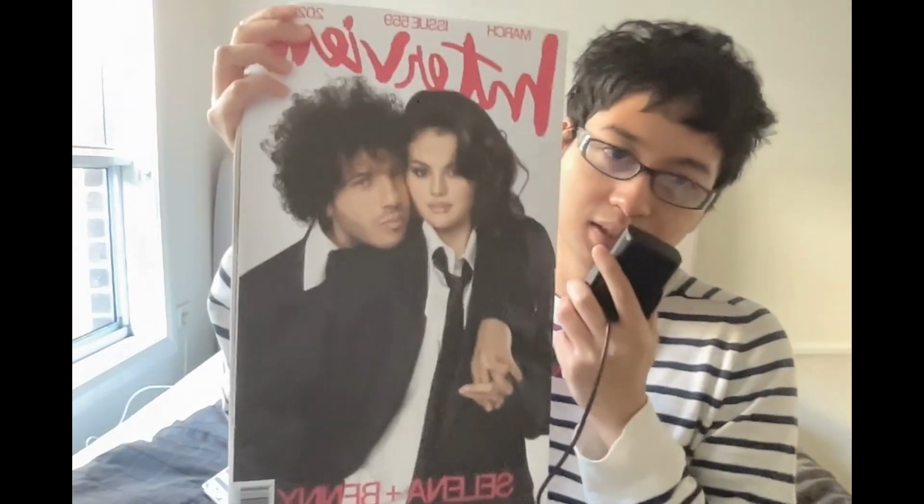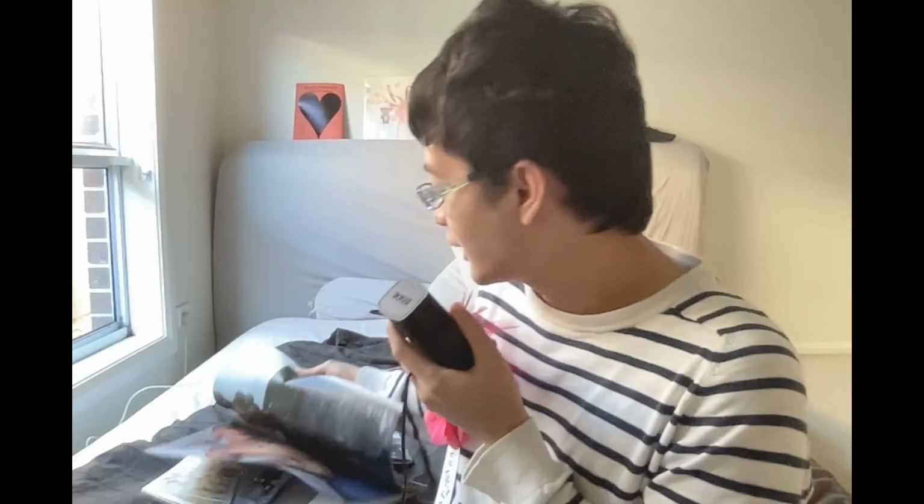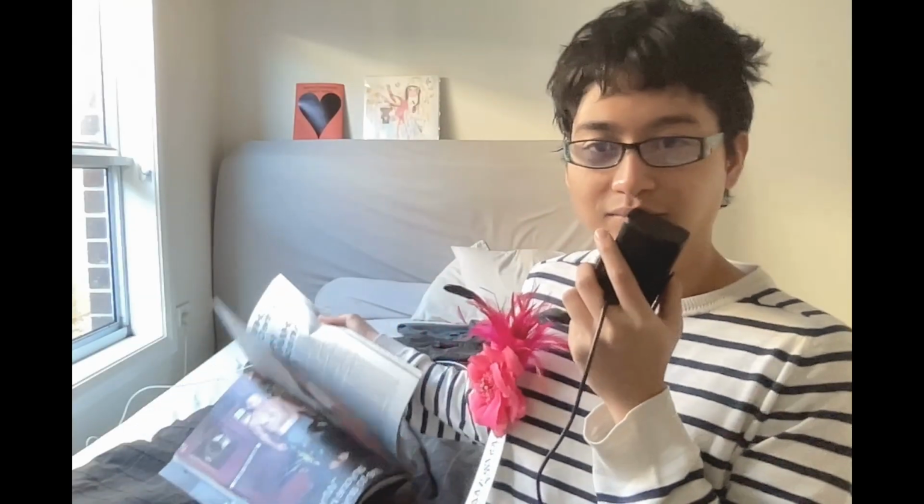Another magazine I wanted to add. Oh, here it is. Interview magazine. Now, I'm not a fan of Selena Gomez or Benny Blanco, but I do love Interview magazine. Creative direction. I love the newspaper paper feel. Ooh. And I just love it. And I love the interviews that they do with different celebrities and different artists.